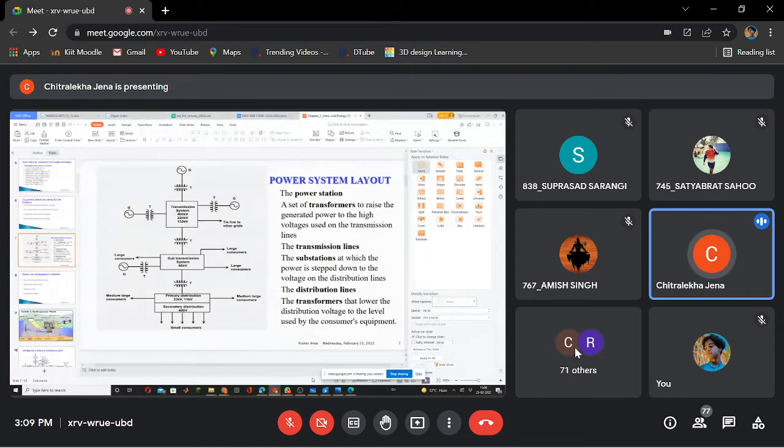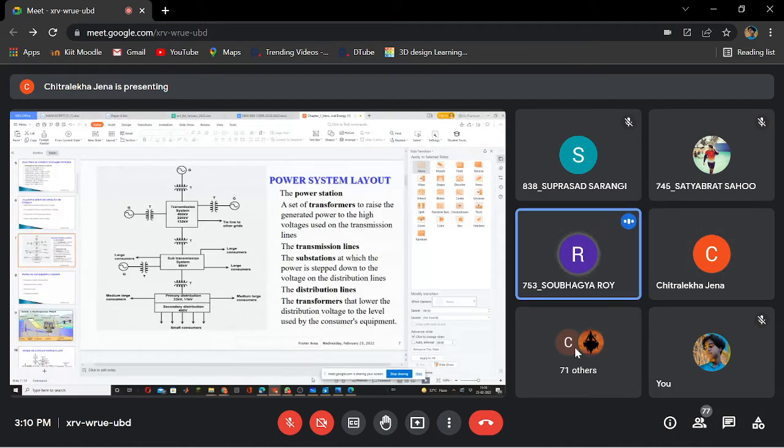Suppose you are using a 1 watt and a 2 watt bulb. What is there inside the 2 watt bulb that you get more light? Why? Can you tell me? Think for a while and tell me. Why is the 2 watt bulb better? What have you thought? Tell me. It has more power and it will give more bright light.